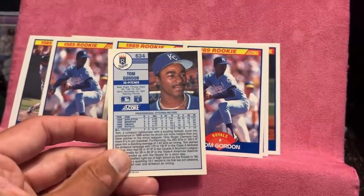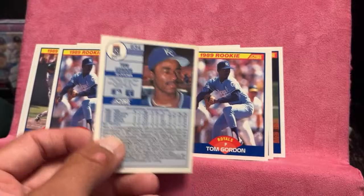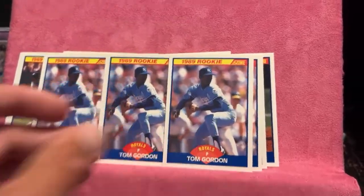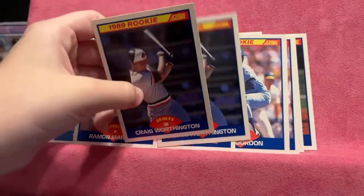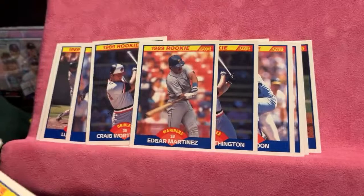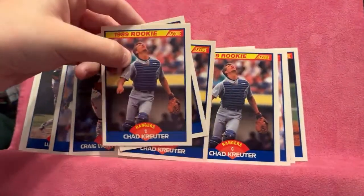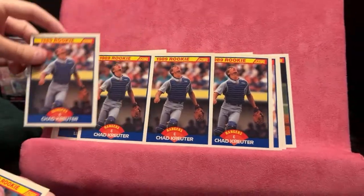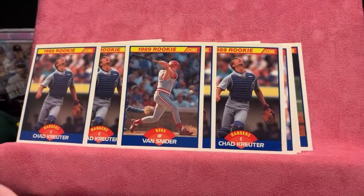They went to more of a solid color, and they didn't mix up a whole bunch of different colors on the back like they did in '88. Ramon Martinez, now he wasn't too shabby. Craig Worthington, he at least played. Edgar Martinez was quite good for a long time. Third baseman turned DH because he wasn't really all that great as a third baseman. Chad Kruder, that seems excessive to have four of those. Van Snyder.